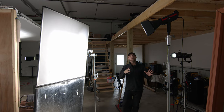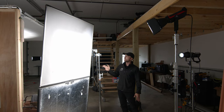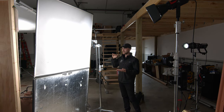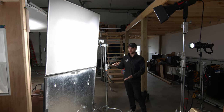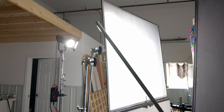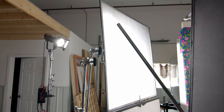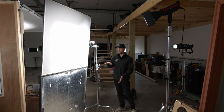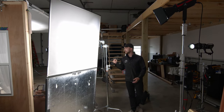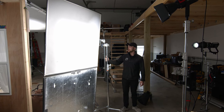And just a 300D Mark II blasting through a 4x4 frame of 250 with actually a bead board at the bottom. But we could have used a 4x4 solid. That actually would have been preferred, but we happened to have the bead board on set, so we used it just to block some of the spill that we had going on, because it was casting some heavy light onto the sink and the washing machine.